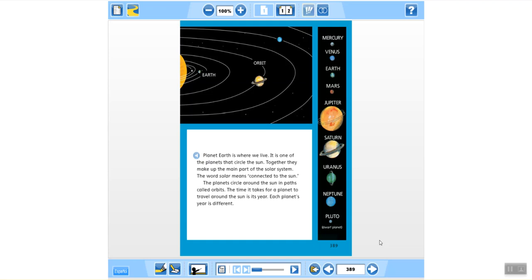The time it takes for a planet to travel around the sun is its year. Each planet's year is different. So our year on Earth is 365 days, but other planets have different amounts of time for their years. Maybe more days, maybe less days. But for us, we have 365 days because that's the amount of time it takes us to orbit or circle around the sun.